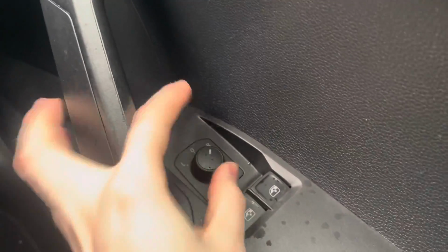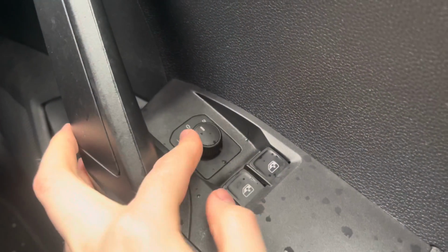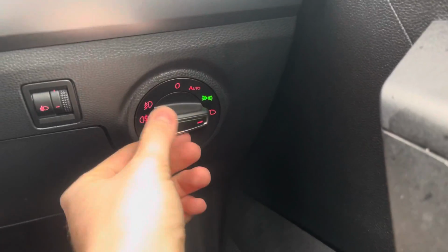So hopping in and starting on the driver's door, you have your electric mirror adjustments. This allows you to quickly make adjustments to the mirrors so you can see clearly to the rear. It's very handy as well when parking, as you can put the mirrors down to check you're in the lines or next to the curb when parallel parking. You also have front electric windows there. You have your switches on the door.